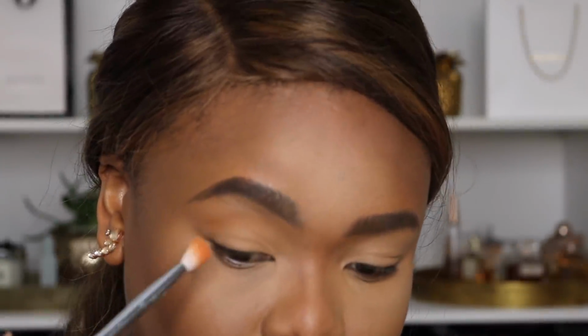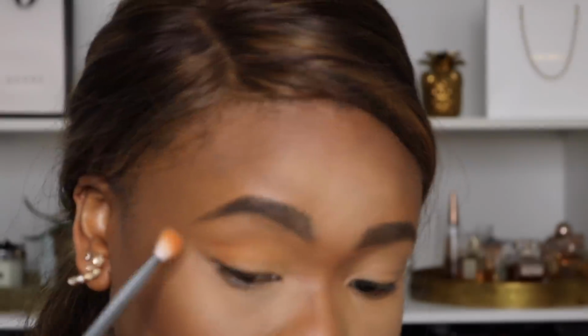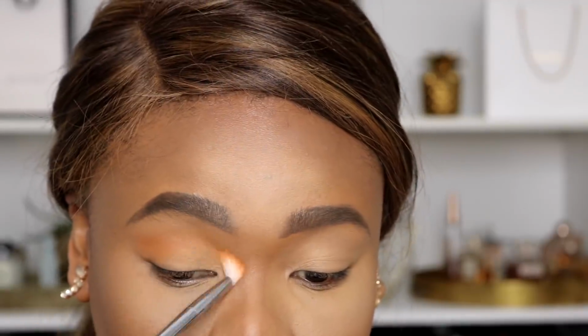As it's done, I'm just gonna set that concealer with some of my banana powder just so that my eyeshadow isn't patchy. I don't know where that stopped recording, but either way I've decided to come in a little bit closer so that you can see me do my eyes. I'm taking this just over my crease as well because I would like it to peek through at the top there.